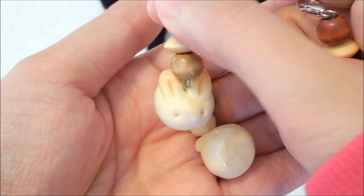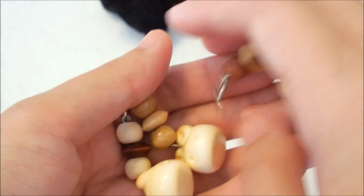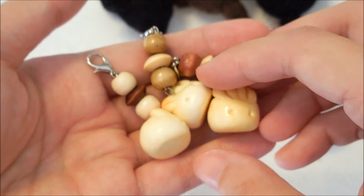Yeah, so I made a lot of these. So that'll be up on my shop relatively soon. And that's essentially it for my craft update.